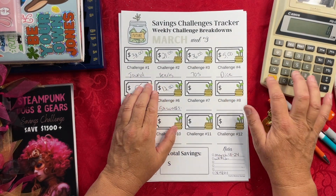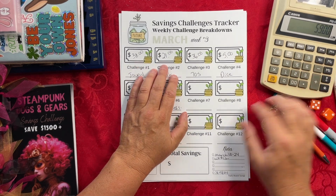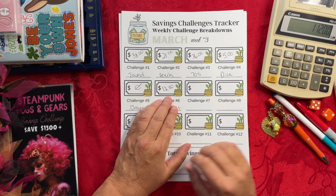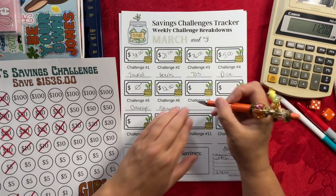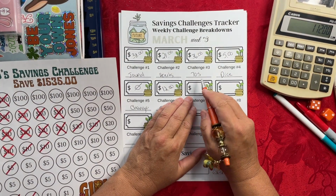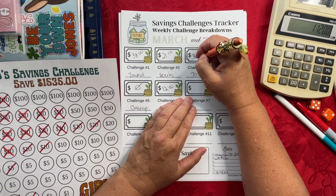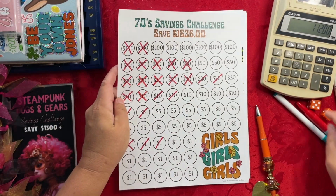Okay, so let's go ahead and take week 3. That's going to be $38, $21, $36, $5, and then $12. We have plenty. Okay, so this is what I want to do. For week 3, I want to add in, let's go ahead and add in $50 more. Add in $50 more there.